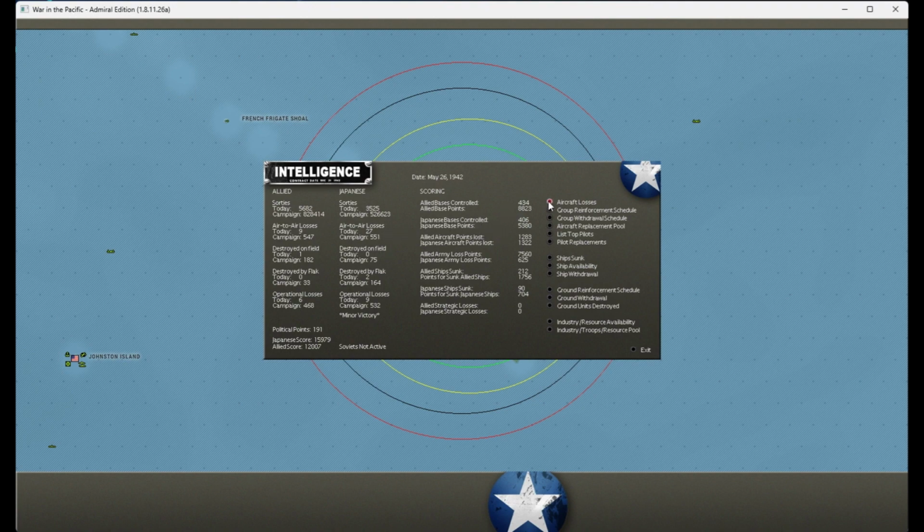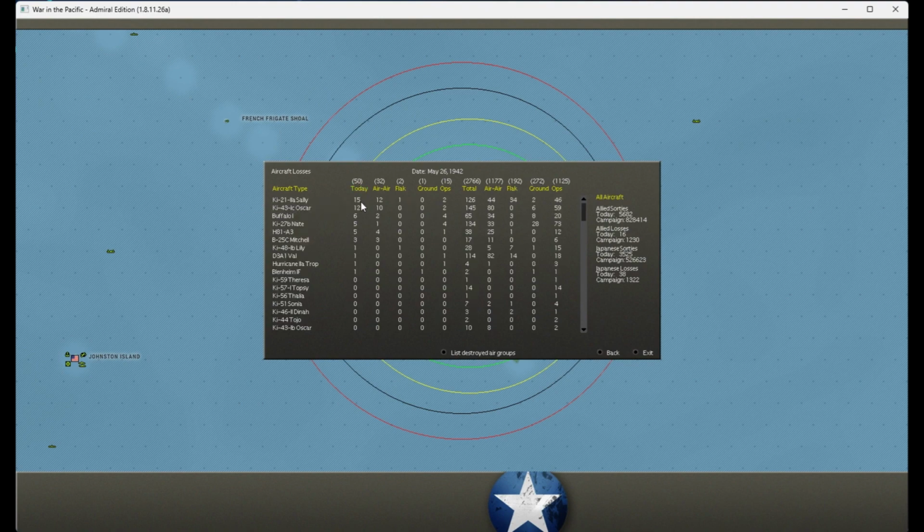And if we take a look at detail, it's pretty bad. 15 sorties, 12 air-to-air, and these numbers may be off a little bit, but if you look here, 38 to 16, we can tell it's 38 to 16. These numbers may or may not add up correctly though. But just at a glance, 15 sorties, 12 due to air, 1 flak, 2 ops, and the other flak is a Lily, and that's it.